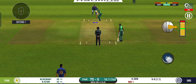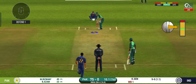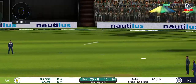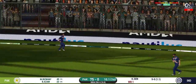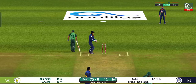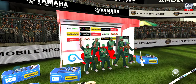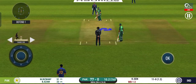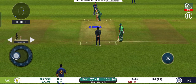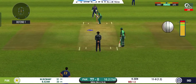Bowler bowling from his preferred end. Should be a comfortable two there. And that's 50 for him. Solid innings. The stadium applauds. Bowler must be happy conceding singles at this stage of the game.